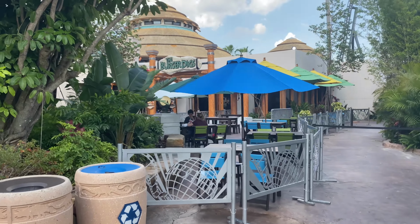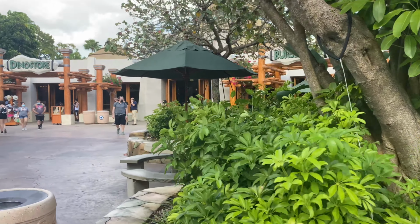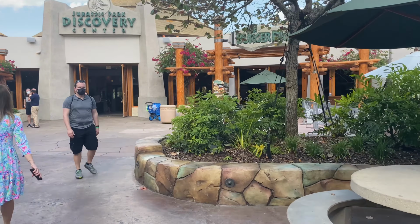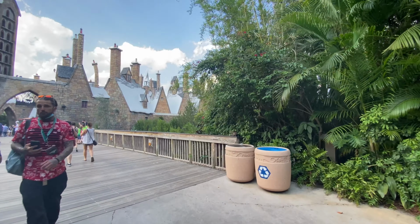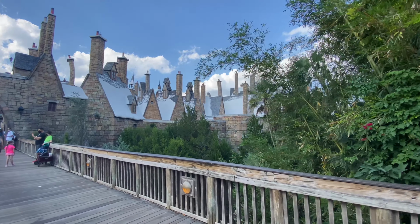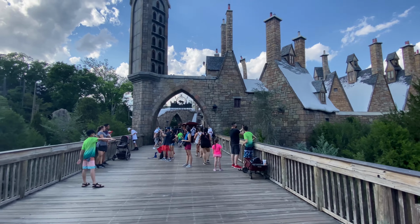Now, Burger Digs, which is a burger joint, obviously, is not very good for keto because of the fact that you have the buns and everything. But what's cool about Burger Digs is now it's part of the exit to Velocicoaster. And hey, let me know down in the comments, did you get a chance to ride Velocicoaster yet? My wife and I did yesterday, and it was absolutely amazing.